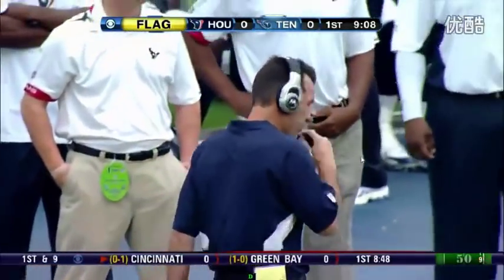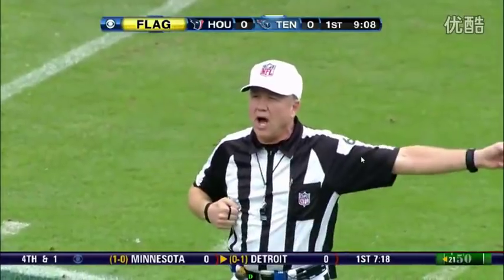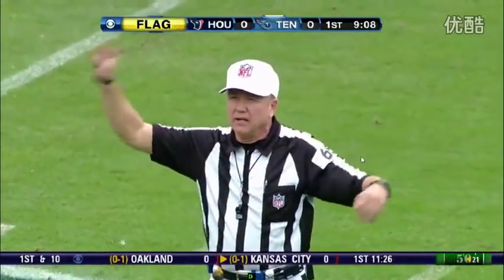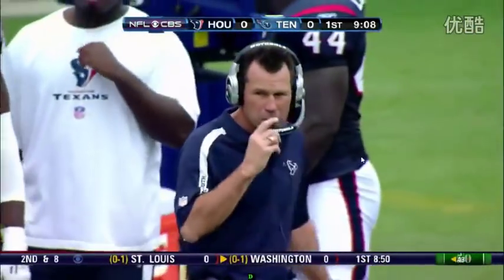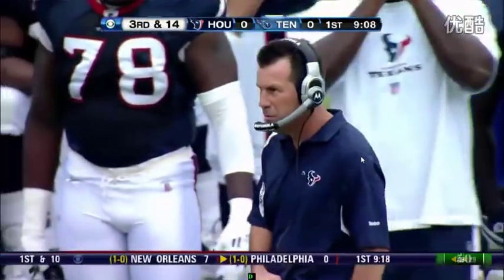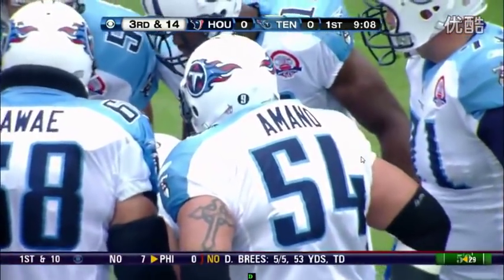And you see there Gary Kubiak. Eligible downfield prior to the pass. 54, offense. That penalty's declined. Third down. And that's an easy play to decline. Eugene Amano, the left guard, illegally down the field. So that brings up third down and 14 at the 48.